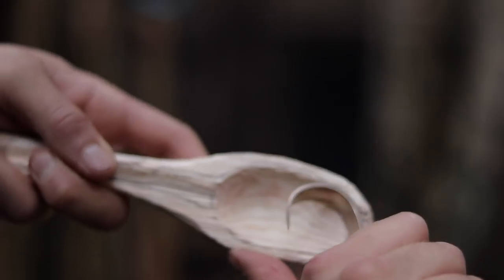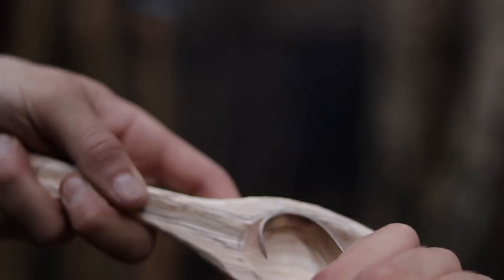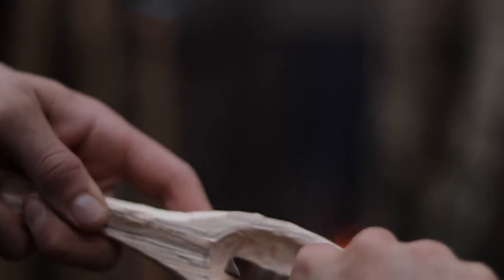Just doing scooping motions, really, to scoop out the bowl. I don't know what I'm doing, really, guys. I'm just, you know, having a go. And that's the main thing, I think, is just get out there and have a go at these sort of things.